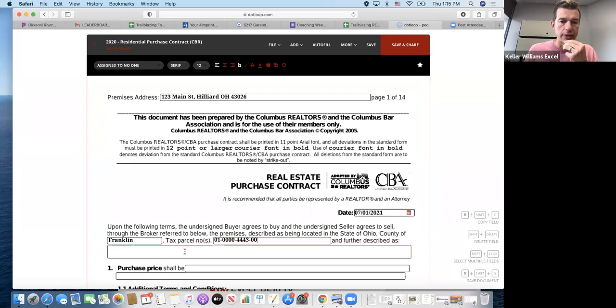Further described as, this just so happens to be a 3-bed, 2-bath home located at 123 Main Street, Hilliard, Ohio, 43026. Note that I put a brief description of the physical characteristics of the home along with its physical address. If you can't remember what I'm talking about three weeks from now when you're writing an offer, I sent an email to everyone on, I believe, Tuesday. It had a 5-minute video on how to type an offer. It's really short and sweet, but it goes over things at a very high level. It's like a Cliff's Notes version.